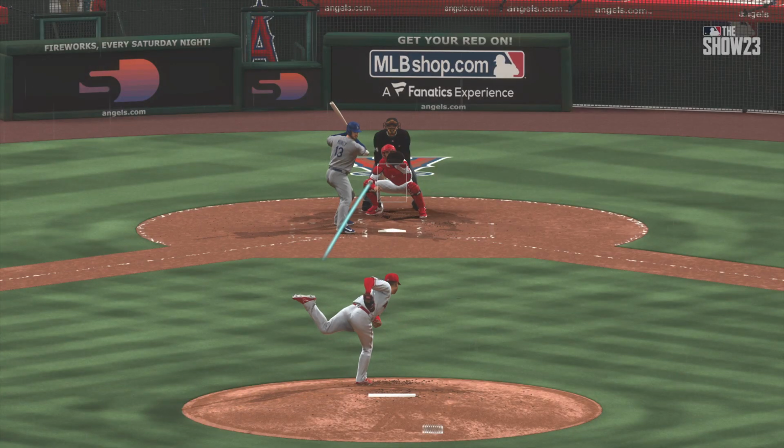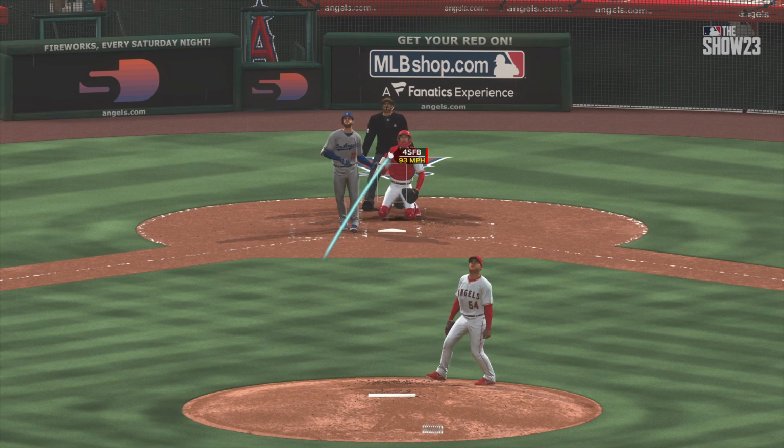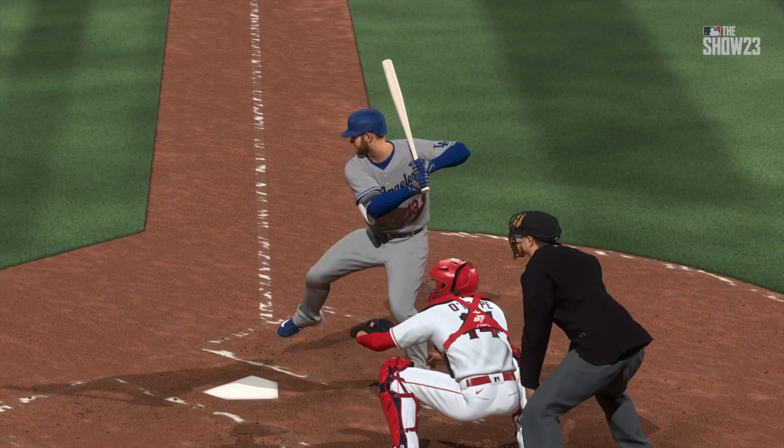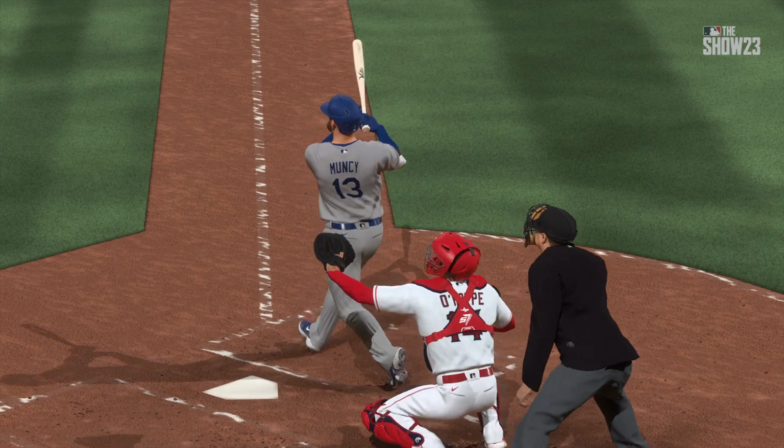High fastballs, especially with good velocity, can be really hard to catch up to. But he stays tall, his top hand works extremely well, and he absolutely clobbered it.